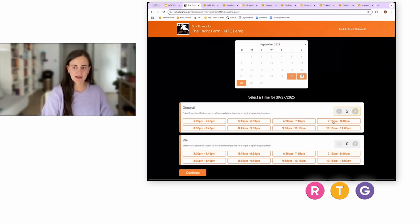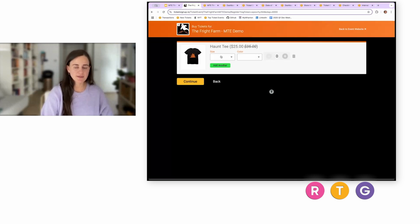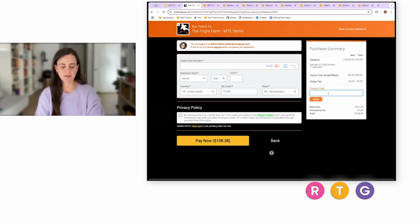you can pick a date, you can pick a ticket type and a time slot. We'll see a little description here as well as the price. Continue. This event is upselling items. The store is very flexible and it can be used to upsell merch, but it can also be used for attractions and a lot of other flexible use cases that haunts have used over the years.